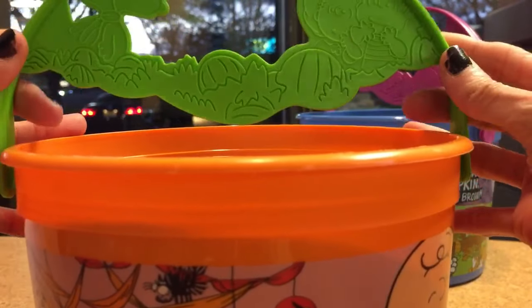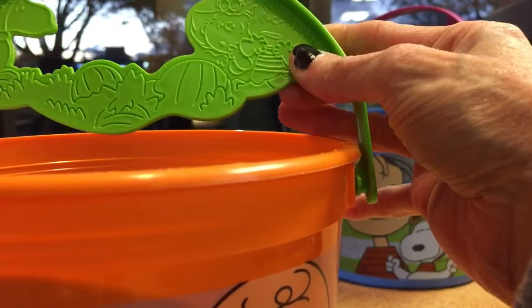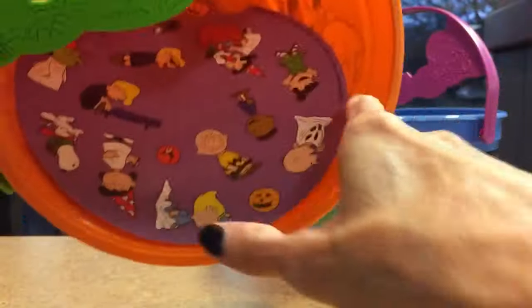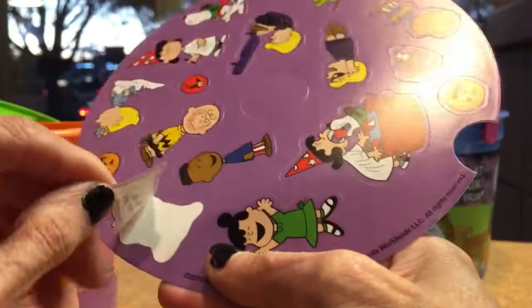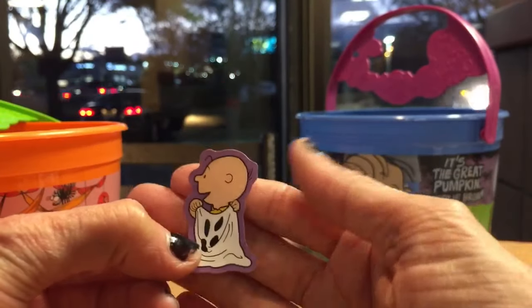All right, so now inside the Pails, and then here is the handle. And then they have all different like pumpkins, and it looks like a stencil. All right, and then you see Snoopy, and you see Sally and Linus, and then inside is the stickers. So here you have all the different stickers that you can pop out. So here is Charlie Brown.